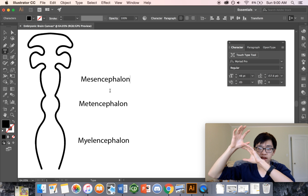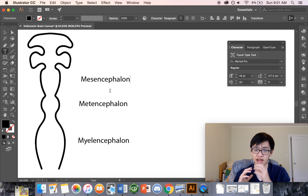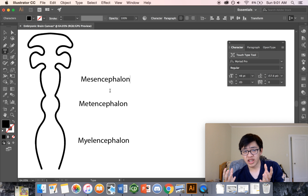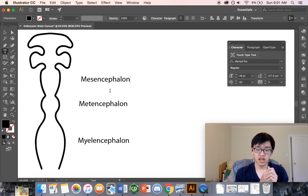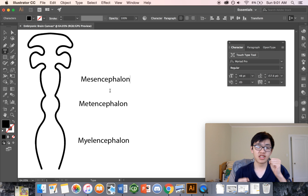Now, below that, the tegmentum is comprised of the periaqueductal gray, the red nucleus, and the substantia nigra. The substantia nigra is what's implicated in Parkinson's disease, as neurons within the substantia nigra atrophy and don't create as much dopamine, and as a result, we get the tremors that are characteristic of Parkinson's. We get slow walking, we get rigidity from Parkinson's patients because of the neurons in the substantia nigra.